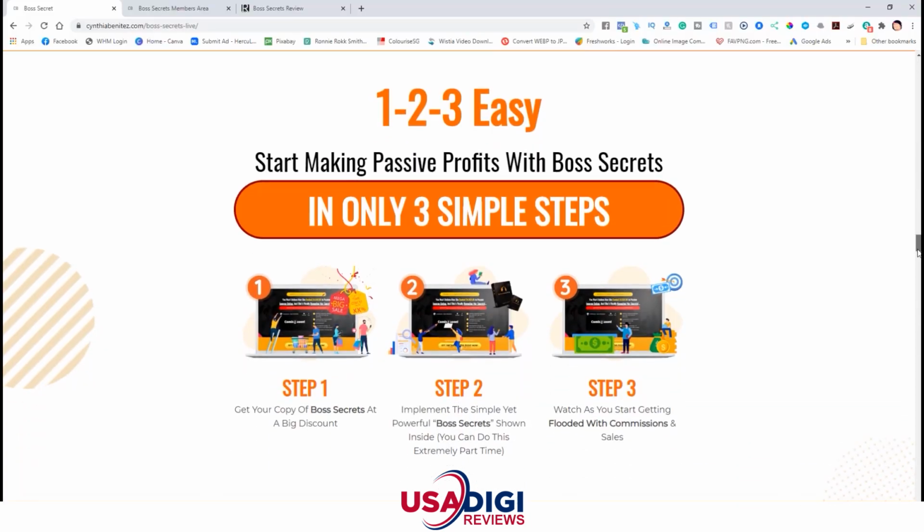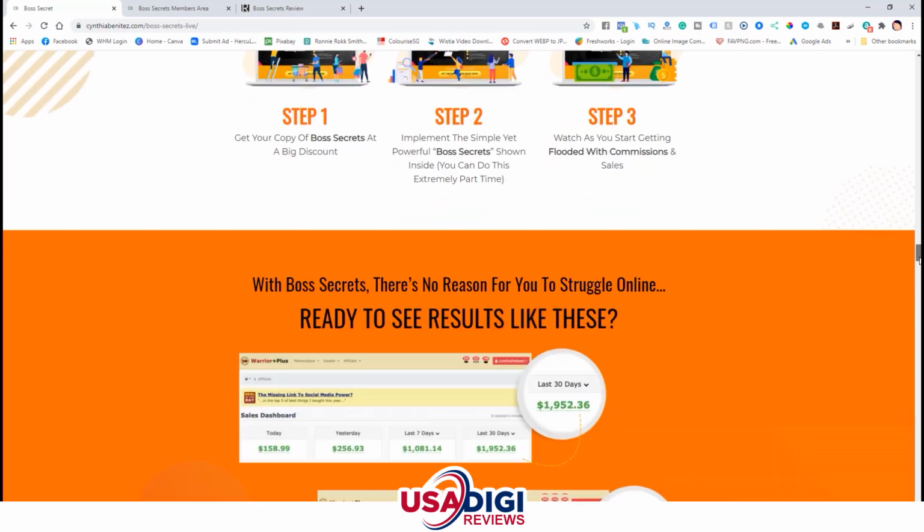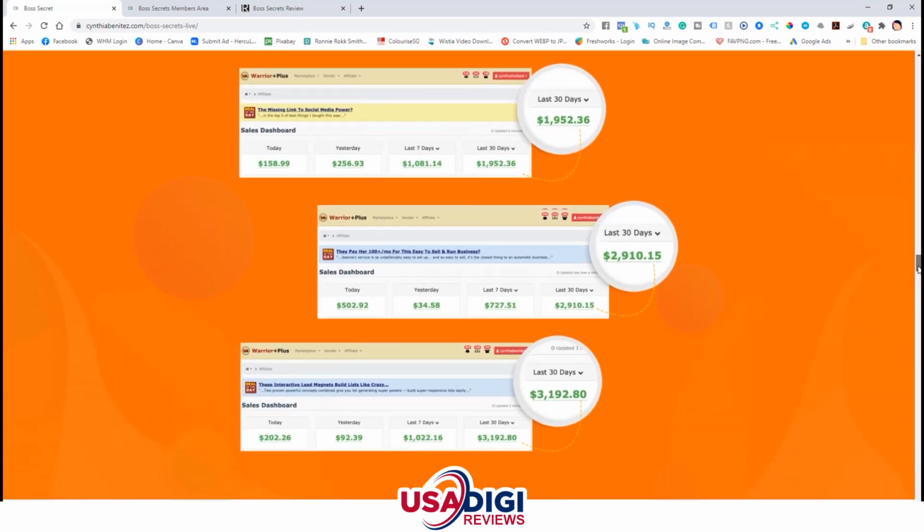Okay, so it's a 1, 2, 3 easy system. Step 1, get your copy of Boss Secrets at a big discount. Implement the simple yet powerful Boss Secrets shown inside. You can do this extremely part-time, and watch as you start getting flooded with the commissions and sales. Right, here are some more screenshots again.